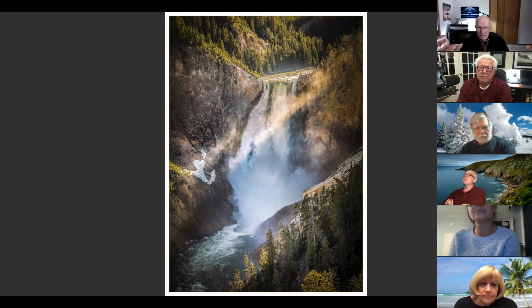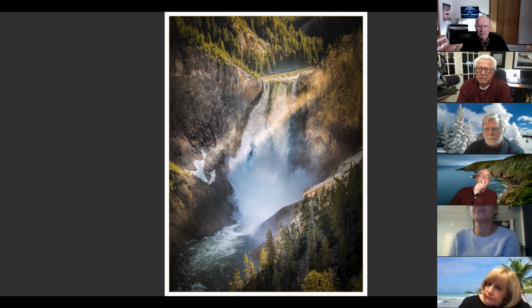It must have been high up there, and this is not the normal viewing place for the falls, is it? You're on the other side of the river? Yes, farther down. That's nice. Yeah, we walked down. There's like a walkway quite a ways down so that you can get this view.